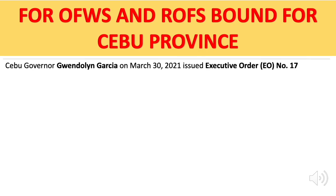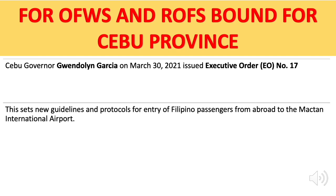For OFWs and ROFs bound for Cebu Province, there is a special set of guidelines. Cebu Governor Gwendolyn Garcia on March 30, 2021 issued Executive Order Number 17, which sets new guidelines and protocols for entry of Filipino passengers from abroad to the Mactan International Airport.